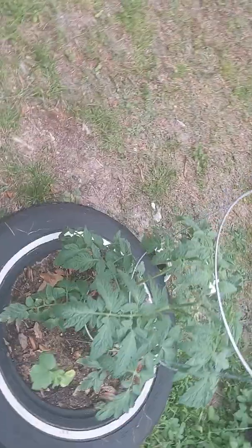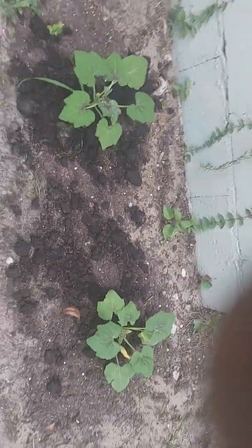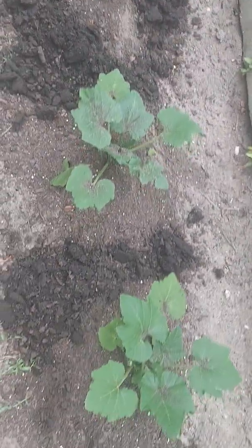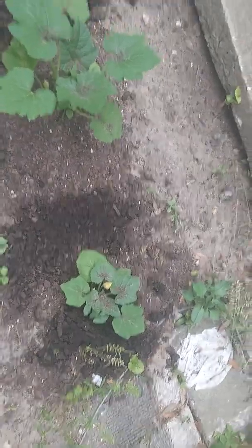I have a Big Boy tomato here, and it's blooming in a couple of places and branching out, and the leaves look pretty healthy on it, so I think it's gonna do well. There is a pineapple that I have that's growing, and two more squash plants with blooms coming in that are doing pretty good. More squash plants that I dug around this morning. And they seem to be doing quite well.